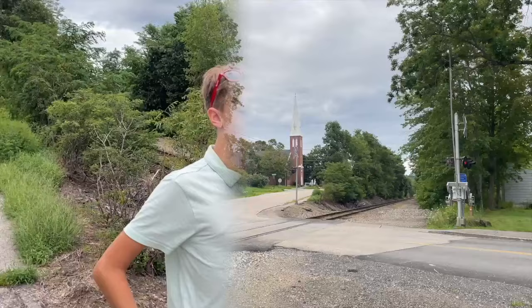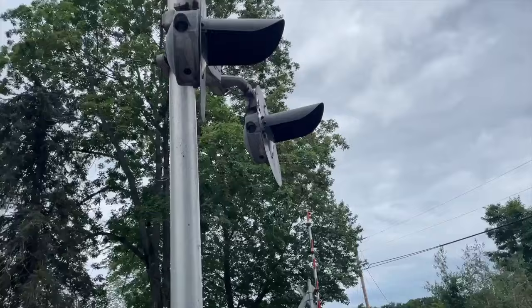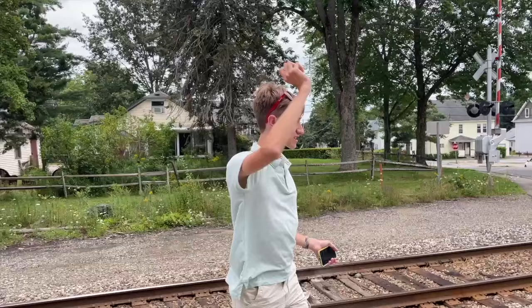Hey guys, we're here at Church Street in Rawlinsford, New Hampshire. Petru, give us a 1 minute rundown of this crossing. You have 1 minute, go. This train's actually coming. Okay, so here's the railroad crossing. This is an extra pole that they add for visibility because there's a cross street, it's a three-way intersection. It's also got 8-inch lights. Every signal on this crossing has 8-inch lights, which is pretty unique.